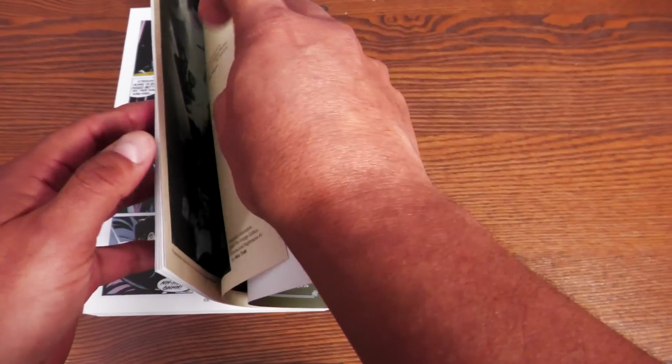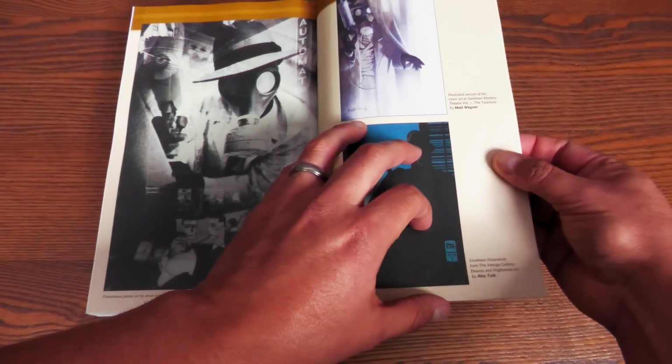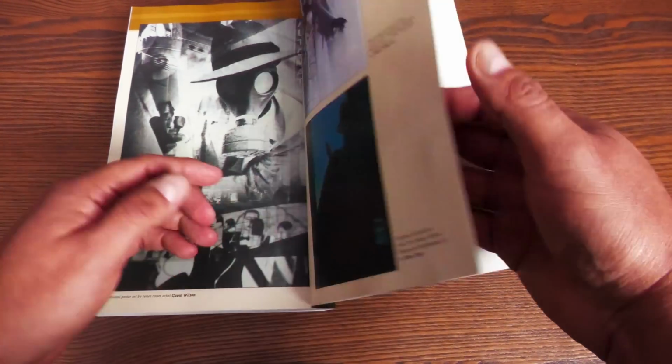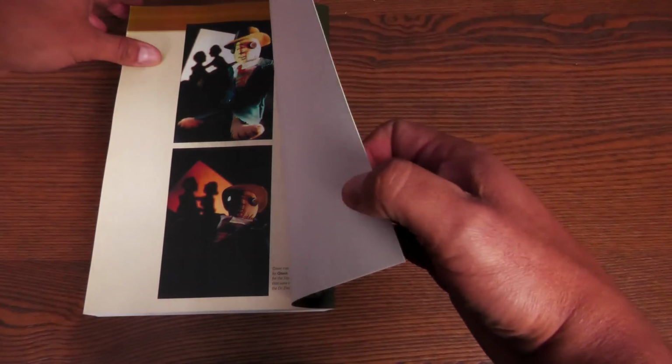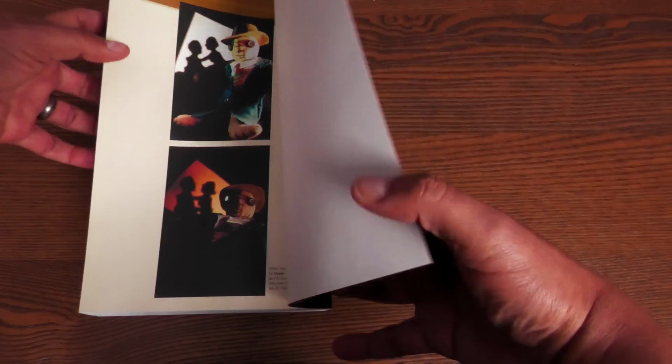And are there any extras? There are just a couple. And it's mainly posters, or right here's an illustrated version of the cover art to the Tarantula Volume 1. And then a couple of other cover concepts. This book right here has 981 pages.